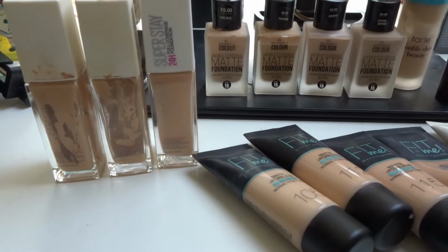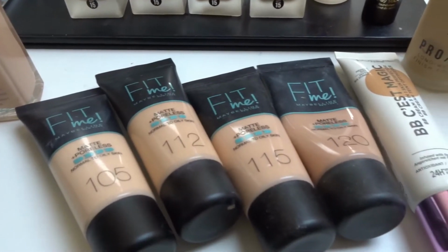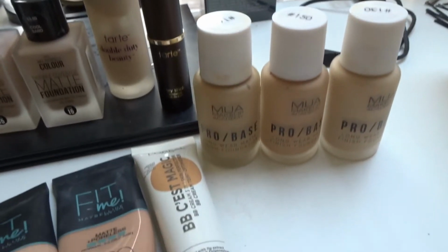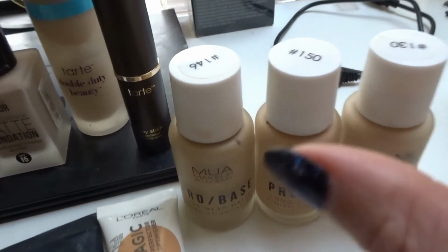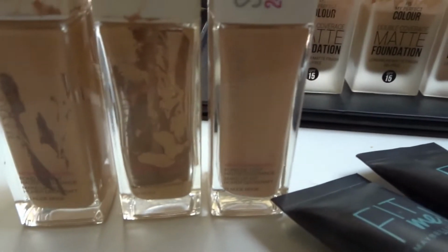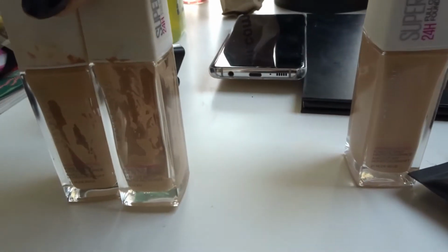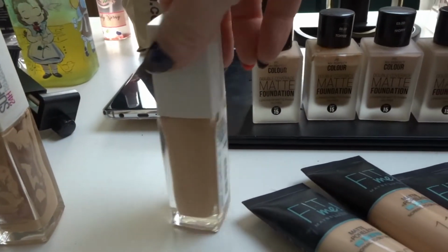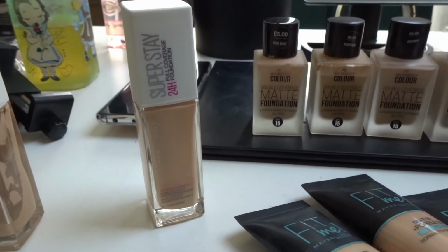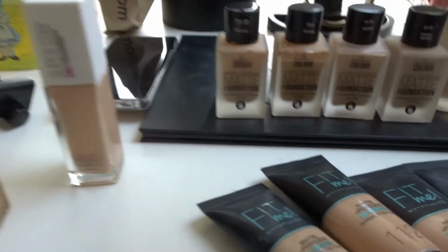Okay, so here are all the foundations. Now I have a lot of the same brand but in different shades. So MUA Pro Base, I have shade 146, 150 and 130. The same with the Maybelline Superstay. Now these two I know for a fact are absolutely expired. This one probably is as well, but I haven't actually even opened that, so I don't know. I can't even remember using that, if I like it or not.